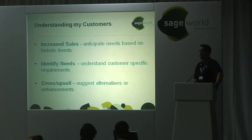Understanding customer-specific requirements. So perhaps I tried to sell something to somebody, but my product didn't quite meet their requirements. And it turns out that 10 other customers or prospects had the same point and didn't buy because of that. So now the fact that I understand that there's a gap in the functionality or a gap in the service that we're providing, I can try and fill that gap, and then in future I can go back with a more appropriate product or service.